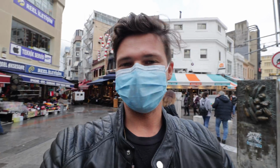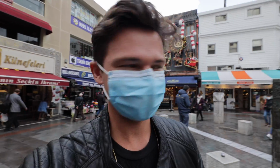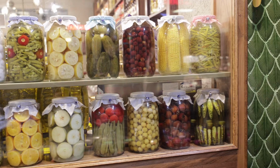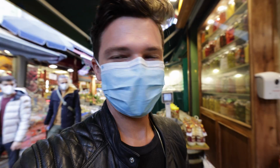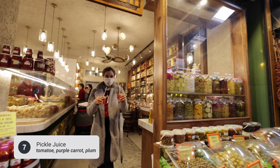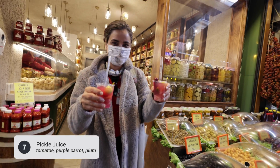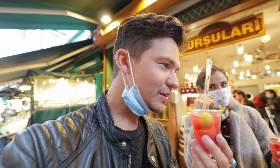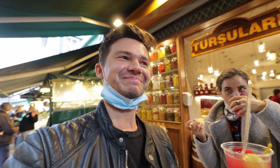We're now heading off to our 4th meal of the day, and I have no idea what that is. We took a stroll through some of the markets on the Asian side to find local fish, fruits, spices, and then we saw pickle juice. I've never seen this. They have pickled corn, pickled lemon, pickled peppers, but corn and lemon is definitely a first for me. So pickle juice is something I grew up living on in Ukraine. My grandparents would always pickle just about everything in the wintertime, and so I already knew this was something I already enjoyed. However, it'd be interesting to see what my fellow foodies thought of it.